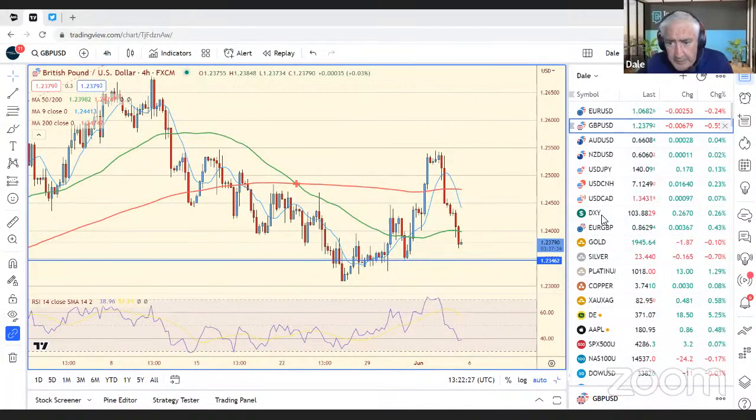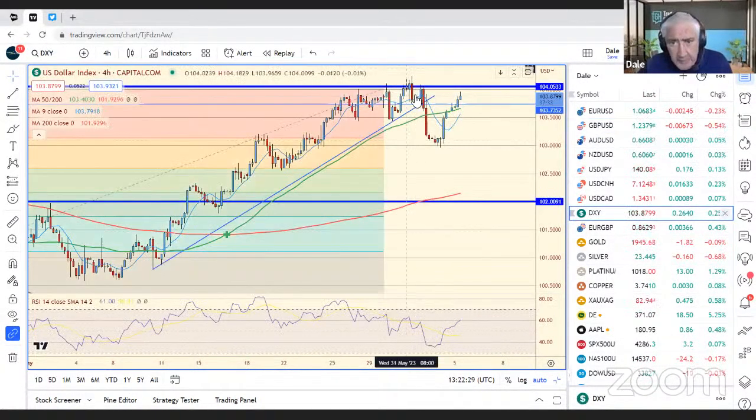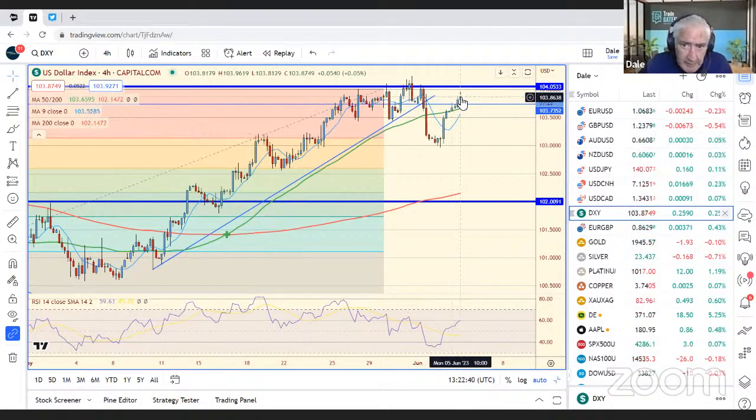Last week I left you, I was short the dollar index from up here at 104. If you were in our room, you saw I covered before the NFP, before this rally that we had here. And I have no position right now. I'm thinking it's possible we push above the highs, looking for a turnaround Tuesday.